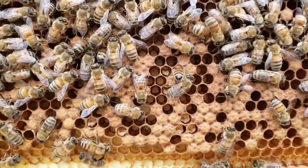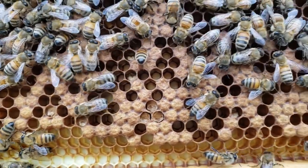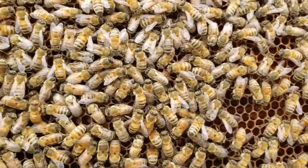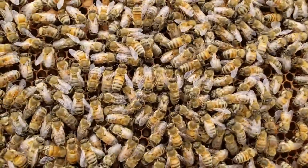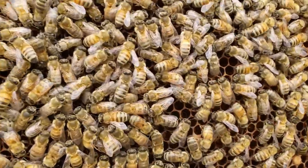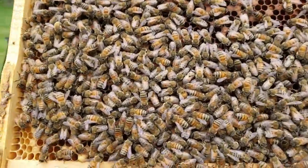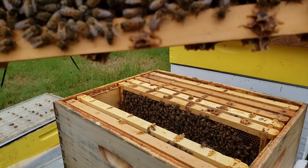But again, you can see some of the chalkbrood down below, right there. But again, this colony is in sort of a holding pattern. With that many that they had to lose and pull out, they're not growing. And that's a major concern. So we have to intervene and do something about it to help them. And I think it has a lot more to do with the weather than anything. Weather and a weaker colony coming out of winter.